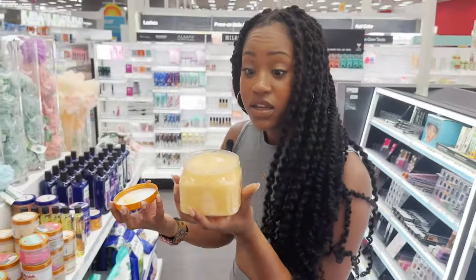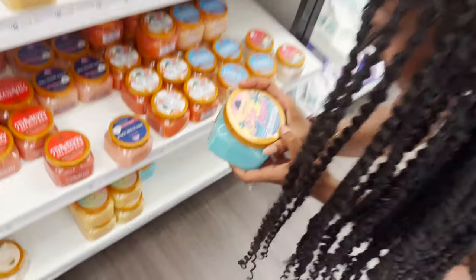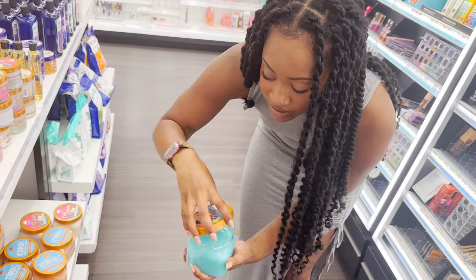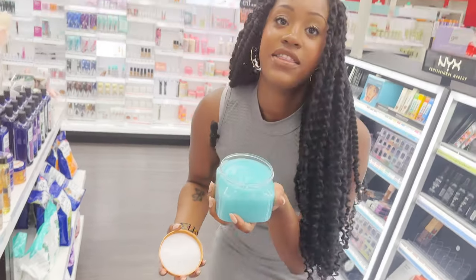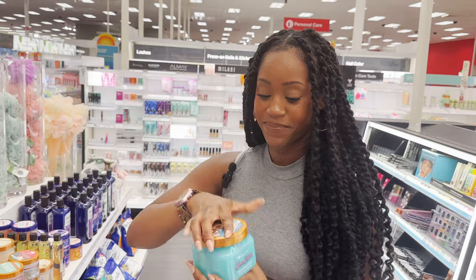Oh, it's nice. You think so? I think so. This one is Red Algae and Dead Sea Minerals. Oh, it is open. This is Saltwater Breeze. It is. That is perfect. Okay, so this is my summer scrub.